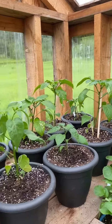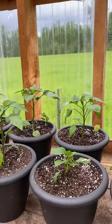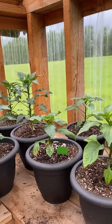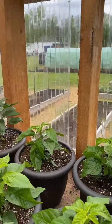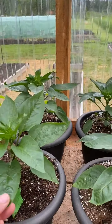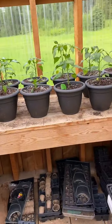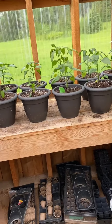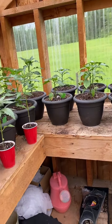And look at all of the peppers. These peppers are going to live in here. So I've got five or six different varieties of peppers. These ones are a Caribbean pepper. These ones are like a red bell pepper. And then I've got several different spicy varieties. I like to make my own dried hot peppers and grind them.